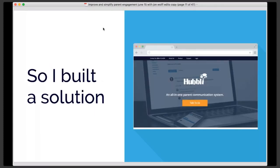And that's why I built Hubbli, which is an all-in-one parent engagement system. The lessons I'm going to give you today are all based off thousands of conversations I've had with school directors, teachers, parents, office managers, communications directors, admissions directors, and I've used these to build and continuously improve Hubbli. The information is actually not only coming from those conversations, but also a lot of data, because we have managed over 3 million parent messages.